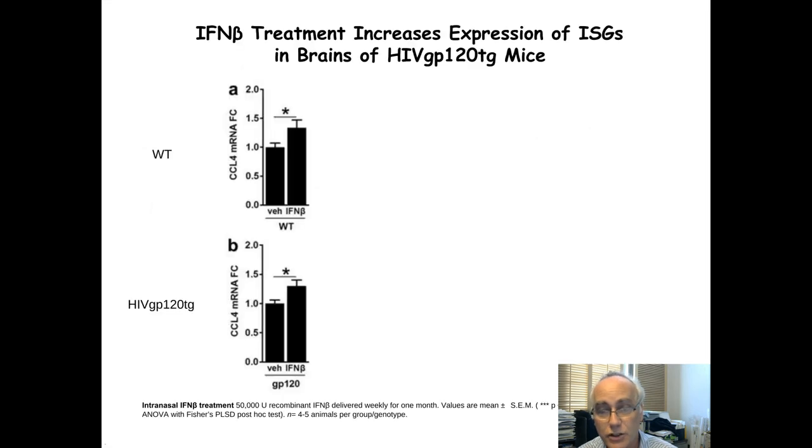To make a long story short, let me just show some of the data. On the top, you see the gene expression in the vehicle-treated versus the interferon beta-treated animals, in the wild type on top, and in GP120 below. What we see in this first pair of graphs is that CCL4, one of the neuroprotective and antiviral chemokines, goes significantly up at the RNA level. It is not a dramatic increase, but for the CNS, that is actually quite pronounced. So we were very happy to see that.